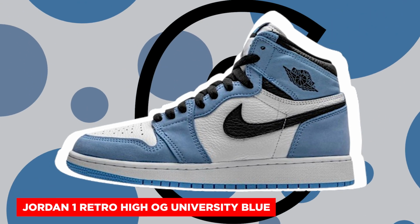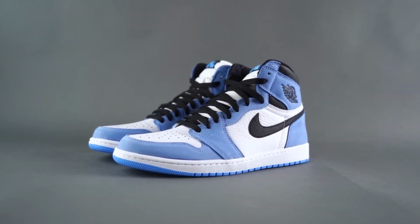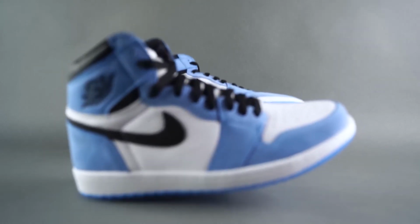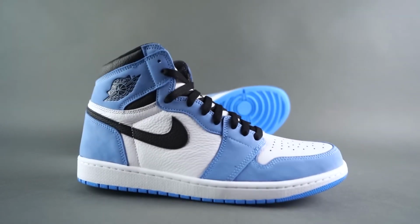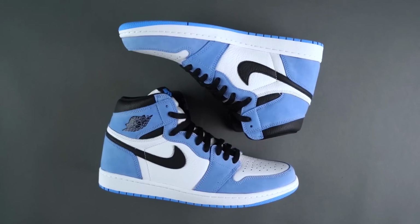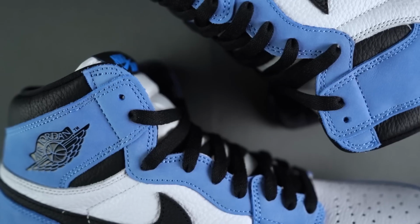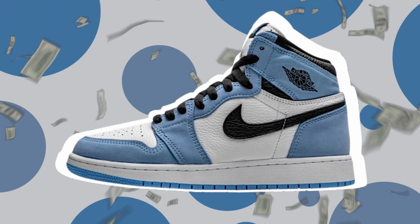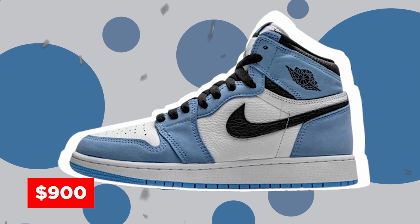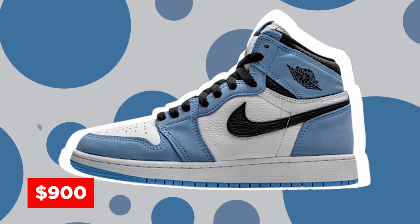Number 6. Jordan 1 Retro High OG University Blue. Like we've already mentioned, the Jordan 1 hype has really started to fade away, but that doesn't change how true sneakerheads feel about this iconic and timeless silhouette. Just take a look at the High University Blue colorway, which was released in 2021 and ended up selling for over $900 back when undiscerning hobbyists had money to blow.